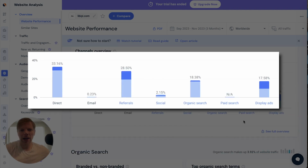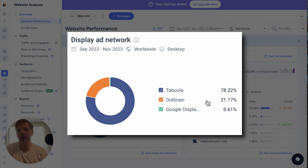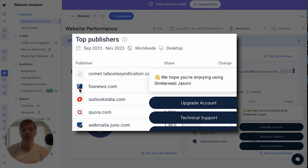And what catches my eye here on their traffic breakdown is over 18% is organic search, and close to the same amount in display ads. And these campaigns are being driven heavily by native ads. We see Taboola coming in here at almost 80%, Outbrain's about 20%, and just a little bit of Google Display. And taking a look at their top publishers, we see the big one here, Fox News. Those guys can send a ton of traffic.